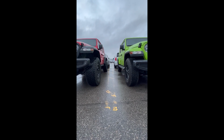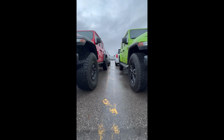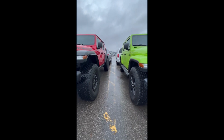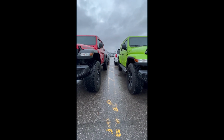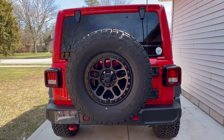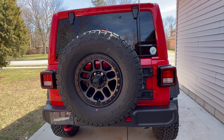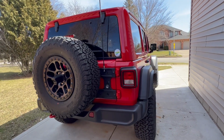So here are those. Of course, as you all know, you might be curious to know, does the Jeep XR stand high compared to other trims? Yes, it does. When you look at a Sahara next to that Jeep Rubicon XR, it stands really high. Even if you compare to another Rubicon, it stands high. The main reason is the bigger tires. It's 35-inch BF Goodrich tires, which is pretty massive and more than enough to actually take you anywhere.